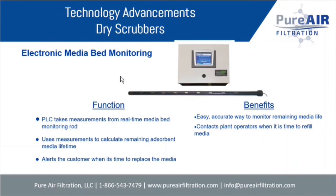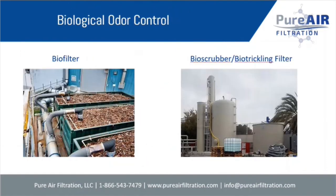We are also licensing this to others to be used as well. And it can also be retrofitted onto other systems. So if there's an existing customer that's having a problem and wants to know about it, we can install this onto his system and put our adsorbent media in it, and it works very nicely.